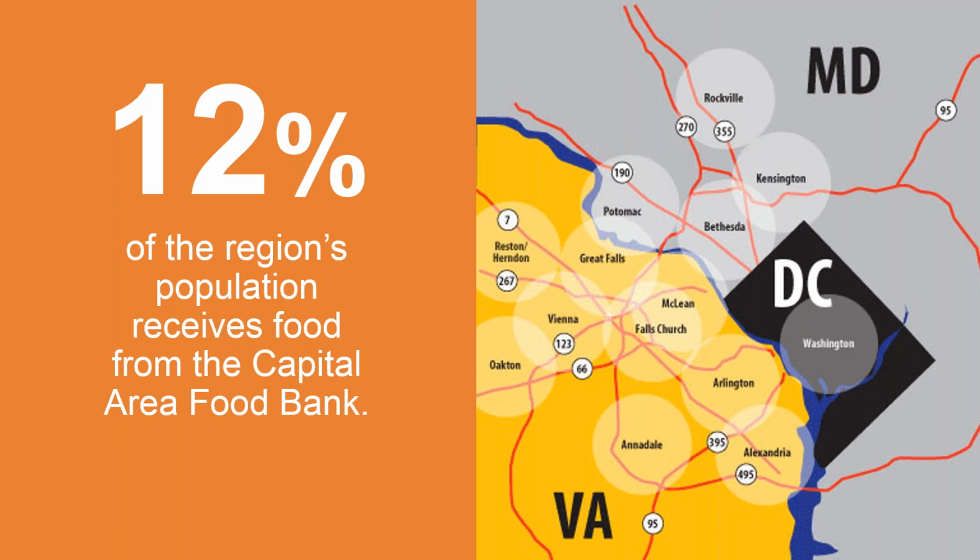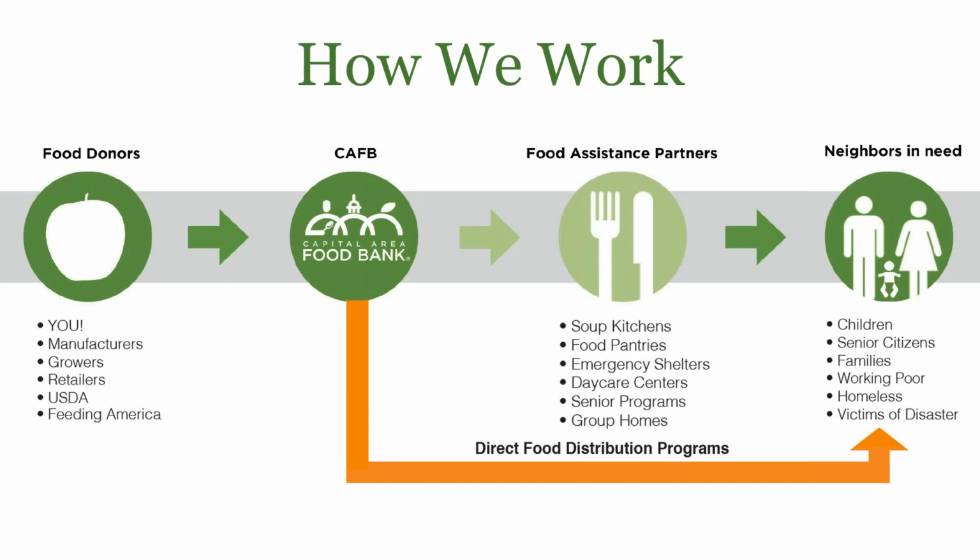So the Capital Area Food Bank is working to take hunger off the map. Each year, we distribute 45 million pounds of food, reaching 540,000 of our neighbors throughout Greater Washington. We address hunger by distributing food and educational resources through our network of 444 food assistance partners and directly to the community through innovative programming. We work with many food assistance partners that you may know, including Bread for the City and DC Central Kitchen in the district, Manna in Montgomery County, and Serve in Northern Virginia.